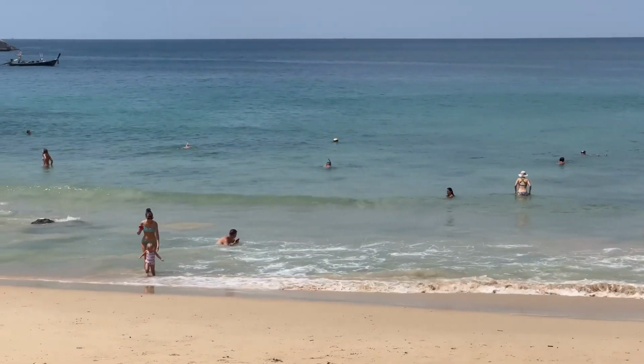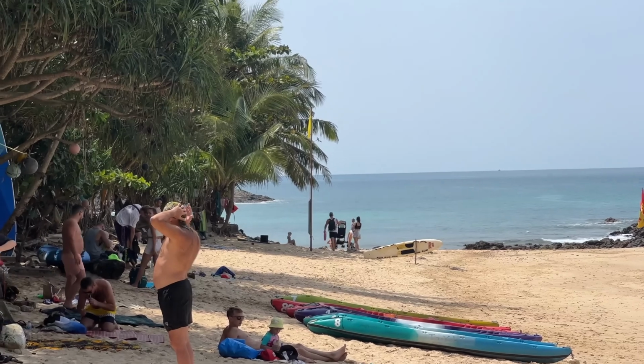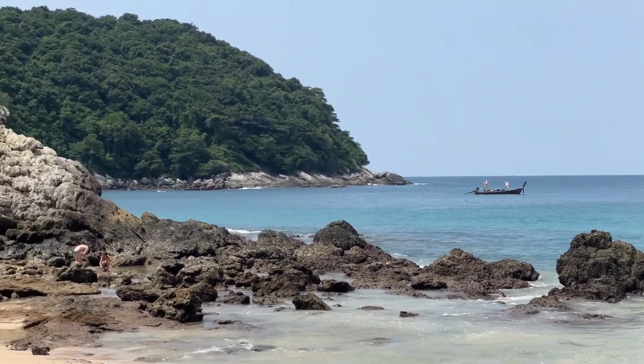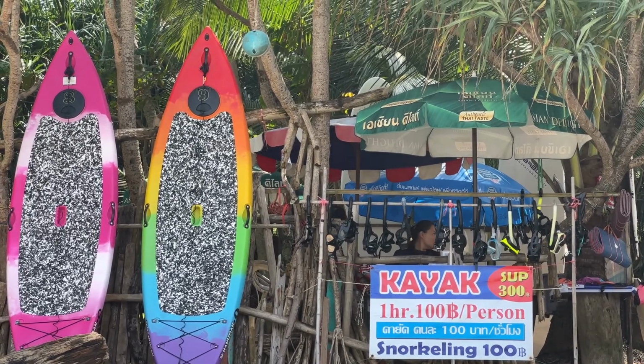But Yanui Beach is one of those places you can get a really low profile, laid back jungle vibe. You can actually take a moped from here. It's about 40 minutes south of Patong, probably around 25 minutes south of Kata. So really getting here is a little bit of a trek, but it's worth it. It's truly an adventure day.